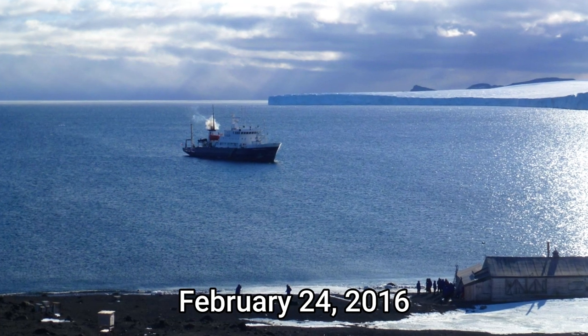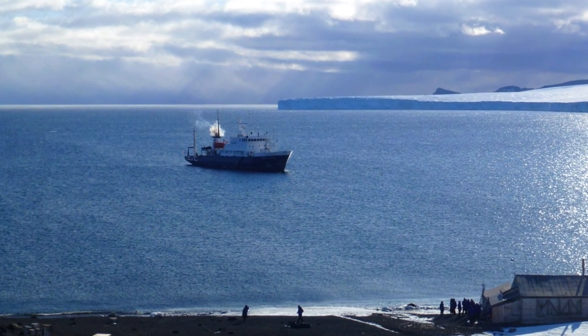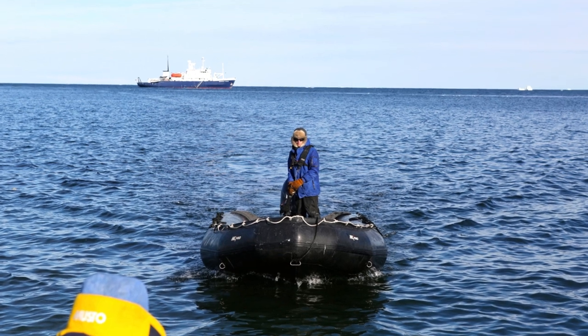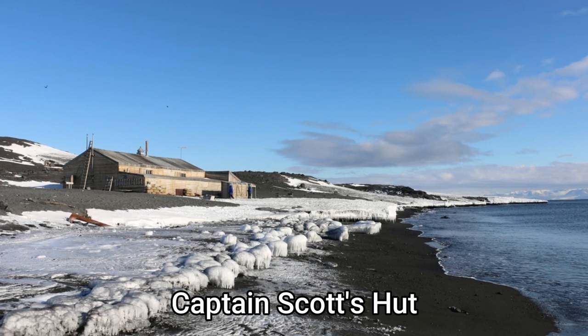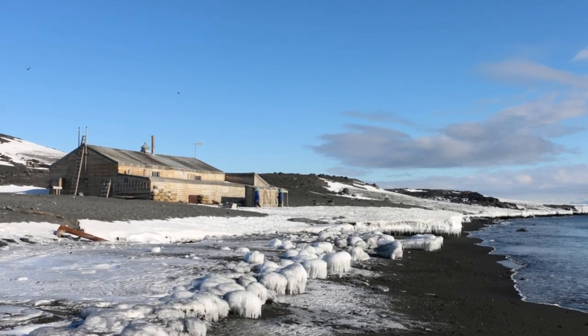Back in February 2016, I was actually on a ship which was anchored pretty much where that hut is right now, and we landed on the beach here in front of Scott's hut in Zodiacs, and we explored the hut with about 50 of the passengers on board. That was with Heritage Expeditions on the Spirit of Enderby. That was my first time here at Cape Evans. Little did I know that 2 years later I'd be working as a field trainer at Scott Base, and would be coming out here every week or two.